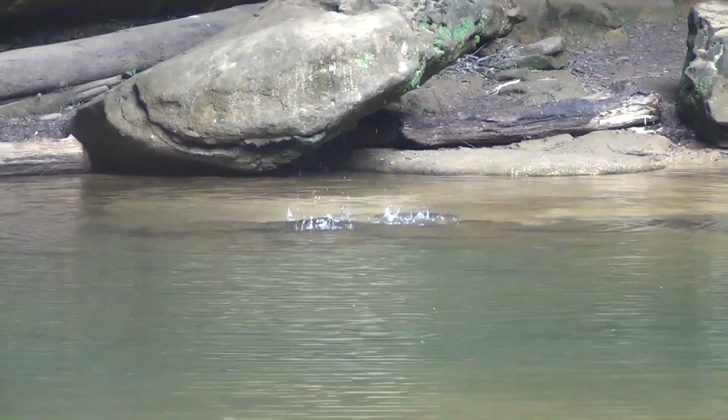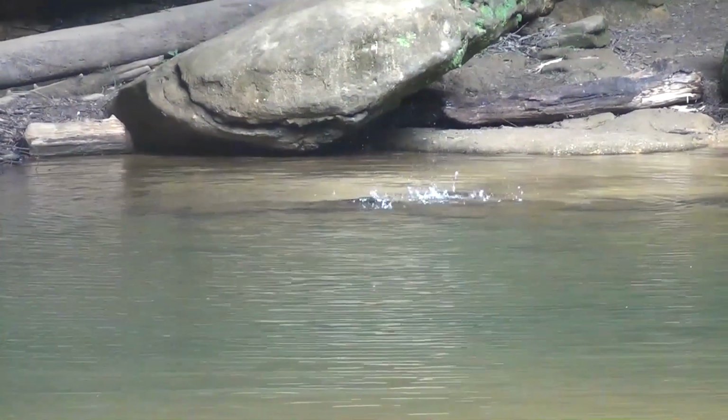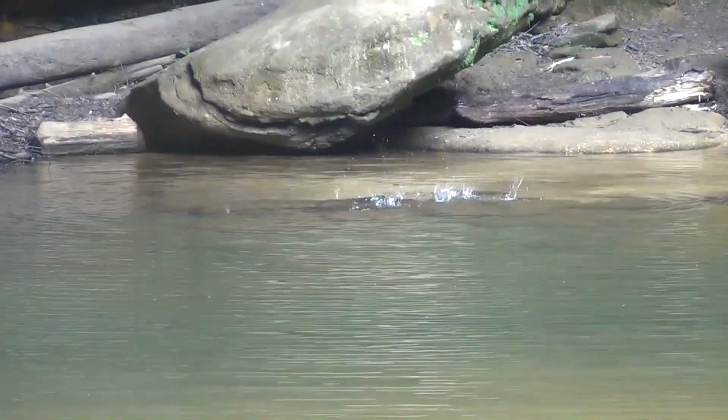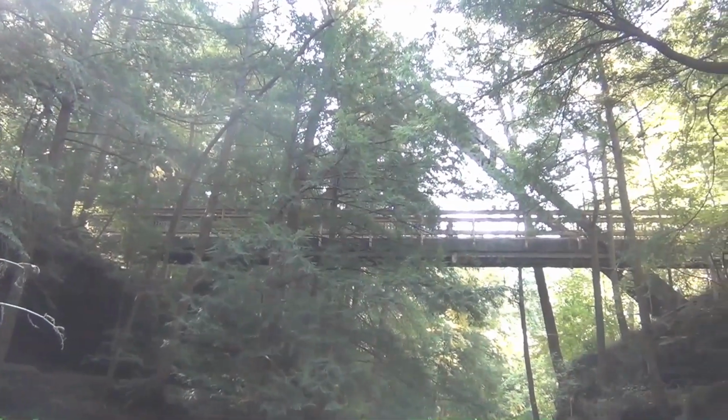Sadly, this is the water dropping from the lower falls the day we were there. This is a bridge that Carol and I would cross later to get to the upper falls.